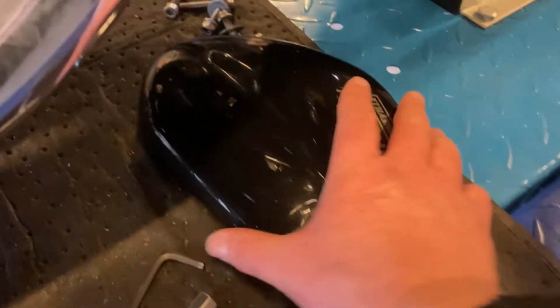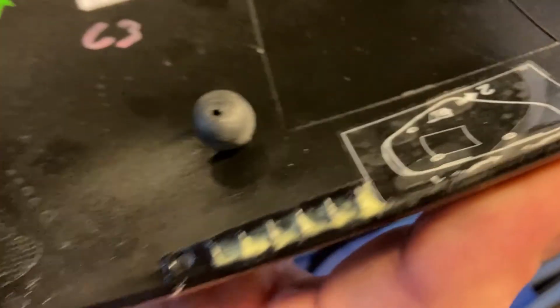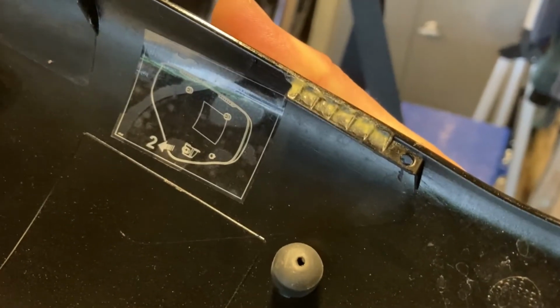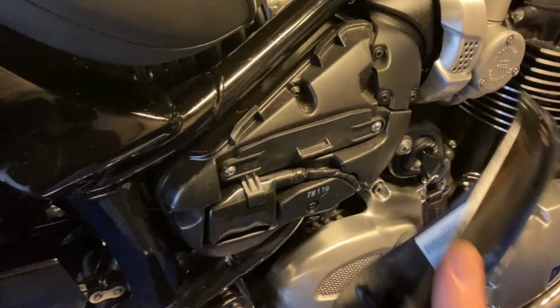Another issue I found after a service when it was 1 year old actually was on the side panel. You see this collar. It was almost broken off, so the side panel wasn't really attached anymore. I was able to glue this collar, and it doesn't show because it's hidden on the back side of the side panel. But they're not supposed to break that at a service at the dealership. I'm not surprised, these things happen.